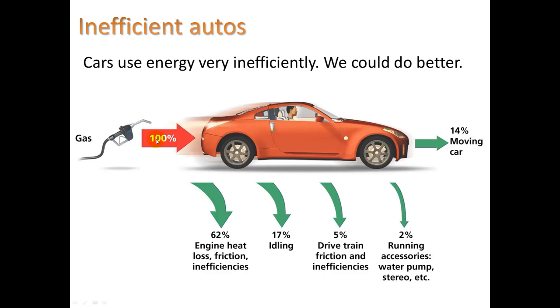Of all the energy you're putting in the form of gasoline, only 14% of it goes into moving the car. So you have this 62% engine heat loss, friction, inefficiencies, things like that. Then you have idling, 5%, and by the way, idling means the car's turned on, but you're not actually driving. And then you have 5% due to friction in the drivetrain, like in the gears, and 2% running accessories like your water pump, your stereo, things like that.